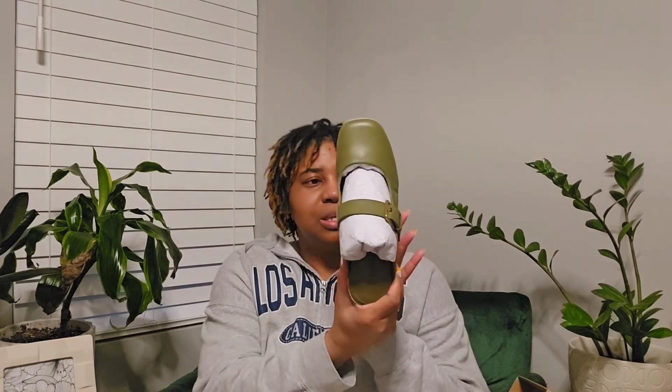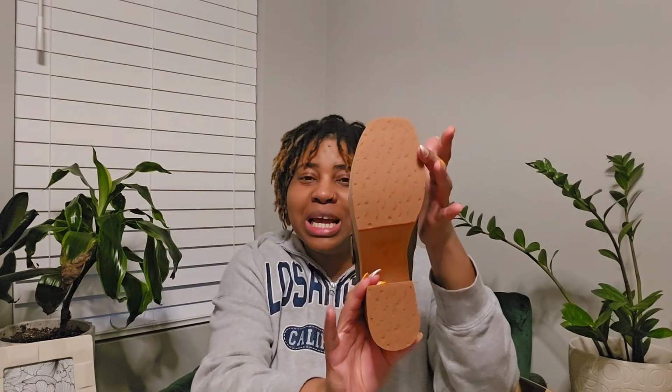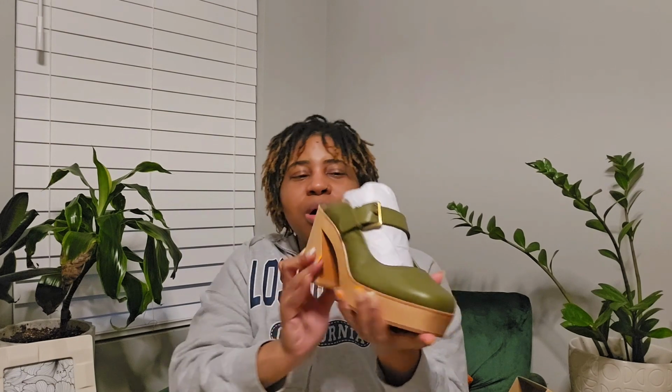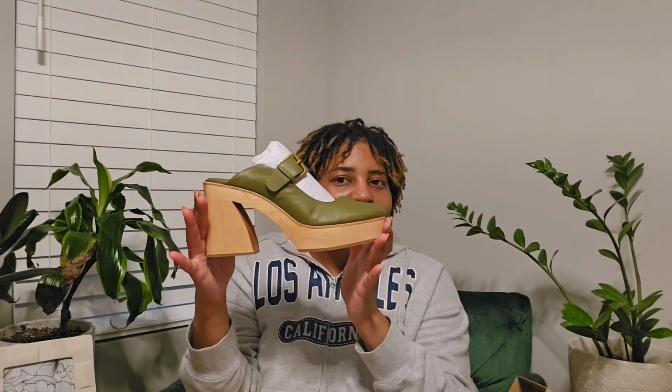Y'all, look at this. Look at it. It's so pretty. So they call this khaki. I think that's really weird because I would call it green. But this is super cute. The buckle is also functional. Y'all, look at that. That is so freaking cute. I cannot help myself. Like, girl, clogs for days. Clogs for daggone days. I am in love. Charlotte Stone might be my go-to for shoes. Because, like I said, they had so many. So that's the second pair.